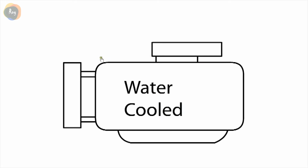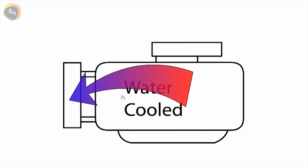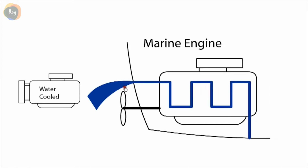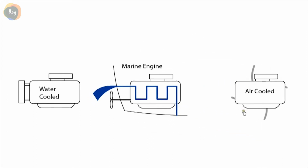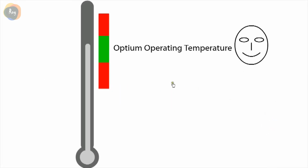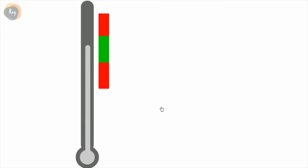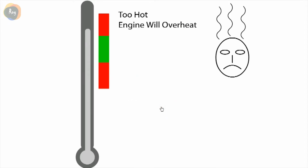Water-cooled engines use a liquid to remove heat fast enough to keep temperatures low so the engine can survive. Marine engines use the volume of water to directly cool the engine, while air-cooled engines use a large volume of air and a fan to maintain engine temperature. If an engine is operating at less than optimum temperature, power and efficiency will suffer. Emissions will rise and components will wear faster. Too hot, it will overheat and seize.